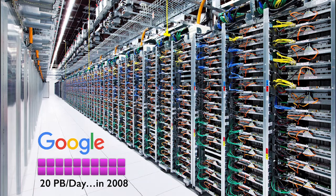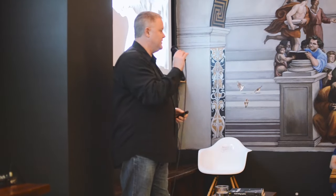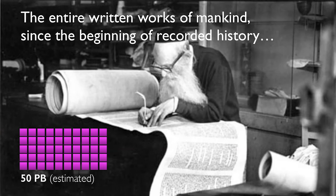When we look at data storage, Google revealed that they were processing 20 petabytes a day back in 2008. They generally don't share this kind of information, but their data team did back then. We can safely assume they do a whole lot more today. There's a research approximation that added together all of the written works of mankind in every language that's ever been written down since the beginning of recorded history, that adds up to about 50 petabytes of data. That's everything we've ever written down as a species.